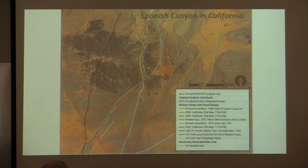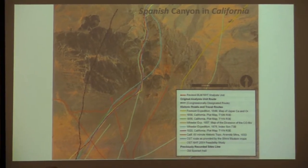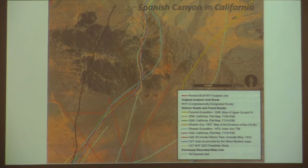Many travel ways pass through Spanish Canyon in California, but only one of these can be Armijo's. Black is the legislated trail. Dashed red is the revised federal alignment. Other colors have been found on old maps as indicating travel ways. Many travelers can go in the same general direction. So this is what was in the original legislation for Armijo. This dashed line right here is the revised one for the administration plan. And all these others are travel ways by other people through this general location.